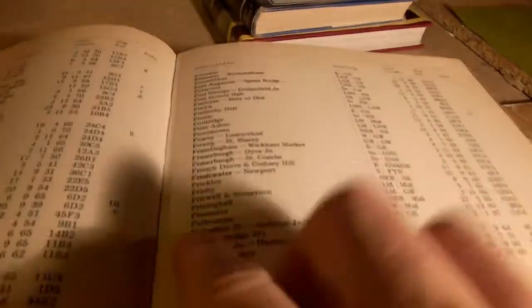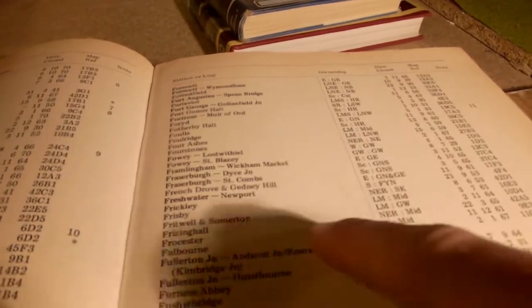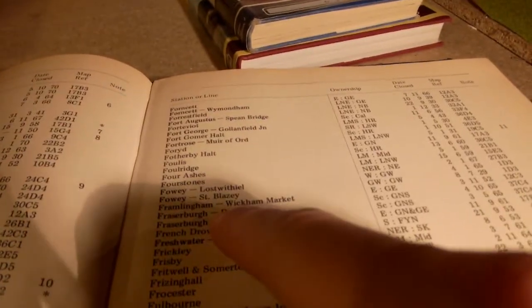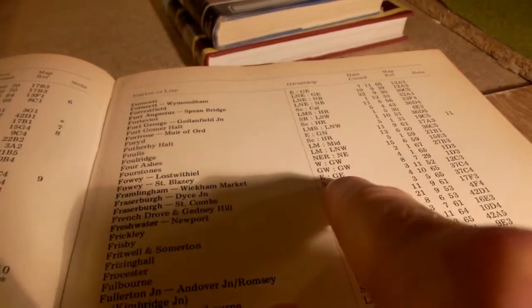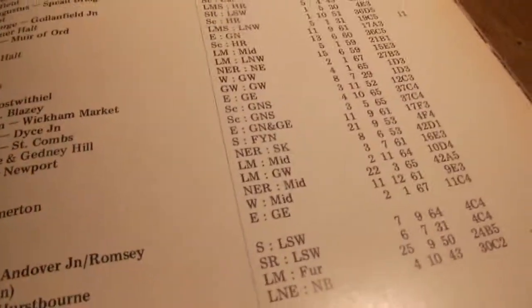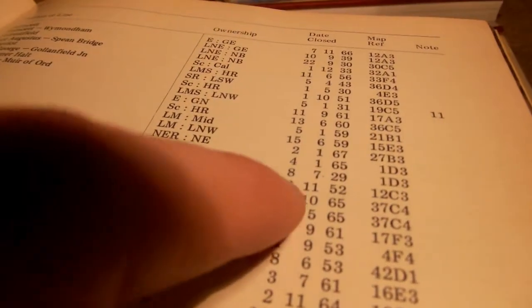So it's got all these lovely lines, look. It has stations as well. Let's look up here, this is better. Fraserburgh, Dyce Junction, more close to home, owned by the Great North of Scotland Railway. I'm trying to move the light around. This camera strap's getting in the way for once. Right, so where was I? Great North of Scotland Railway, Fraserburgh, Wickham Junction. Date closed, the 3rd of the 11th, 1952. Nope, sorry, that's wrong. 4th of the 10th, 1965. Map reference. That's pretty cool, eh?